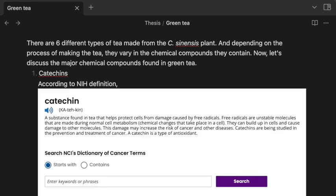According to the NIH definition, catechin is a substance found in tea that helps protect cells from damage caused by free radicals. Free radicals are unstable molecules that are made during normal cell metabolism, chemical changes that take place in a cell. They can build up in cells and cause damage to other molecules. This change may increase the risk of cancer and other diseases. Catechins are being studied in the prevention and treatment of cancer.